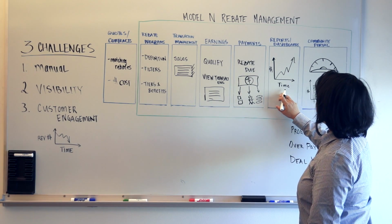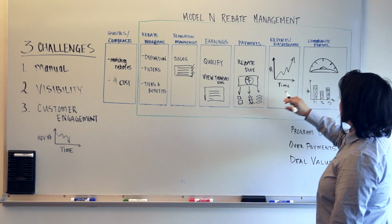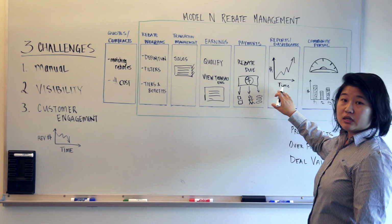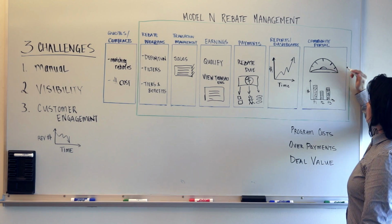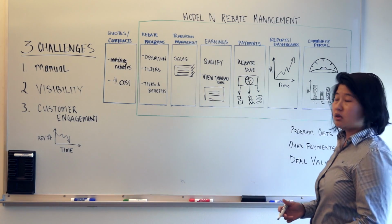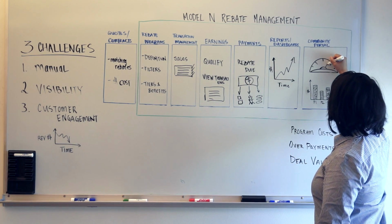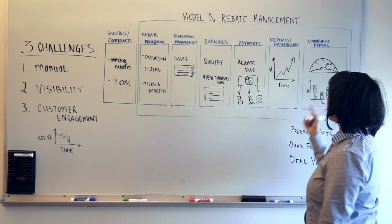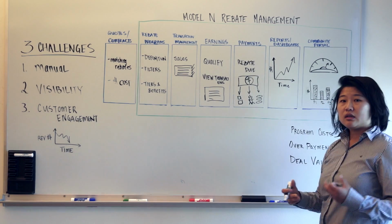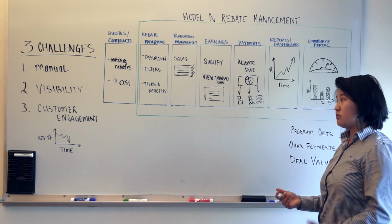Now, the one thing that's really important to note is that we don't only address the needs of the internal rebate manager, but also how do we engage then the partners that you're working with. So we give them a snapshot within our community portal of how they're performing to date and how much more they need to purchase in order to maximize the revenue.